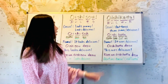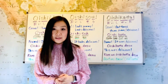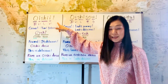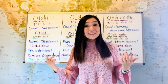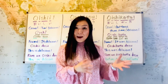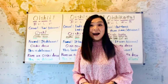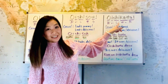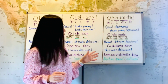かった. おいしかった. And many Japanese adjective words end with I. It's like oishii. And cute is kawaii. And beautiful is utsukushii, like ending with I. And if you want to make that word a past tense, all you have to do is to remove the last I, and then you just add katta. That's why it's oishikatta. And again, this word itself is already a past tense, alright?